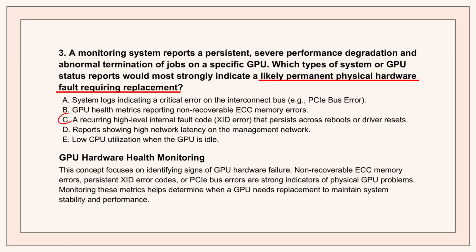Right. Okay, unfixable ECC, persistent XIDs. What's the third leg of this stool? You mentioned it focuses on the connection. That's right. The third thing to look for is critical interconnect faults logged by the system. Specifically, look for a persistent PCIe bus error related to that GPU slot.